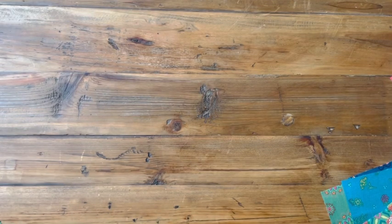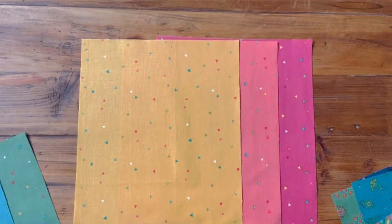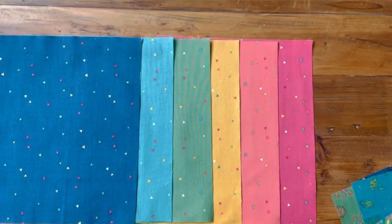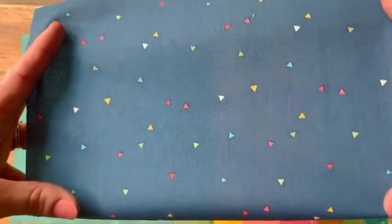And then I've got kind of your basic geometric. This kind of takes the place of a dot, but it pulls all the colors together, and it comes in quite a few colors. You can see there are 6 colorways to the little twinkly triangles print. And the navy one is also one that I use quite a bit for background. So we'll give you a closer look at that one.